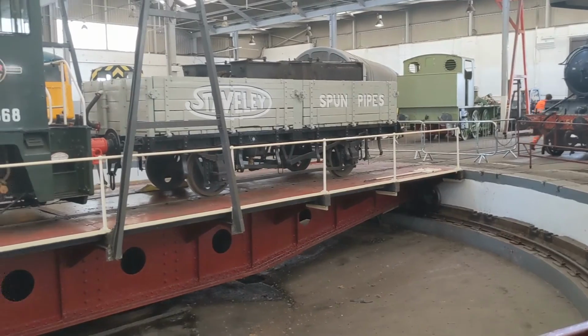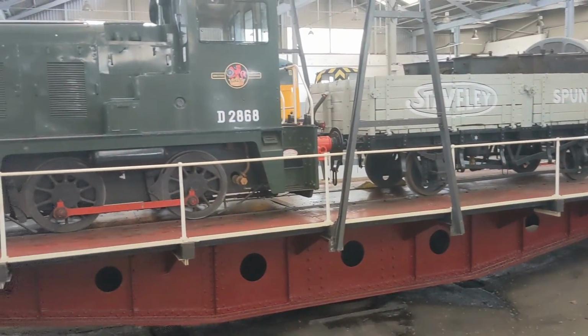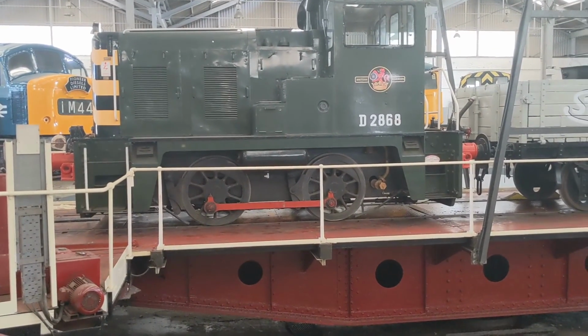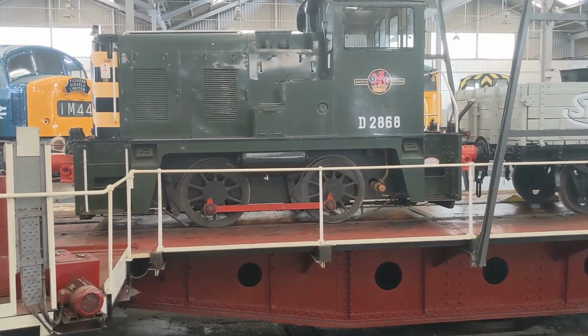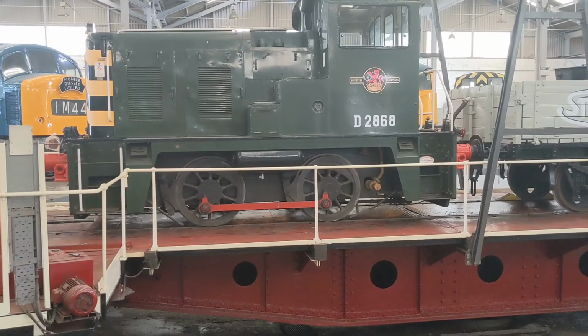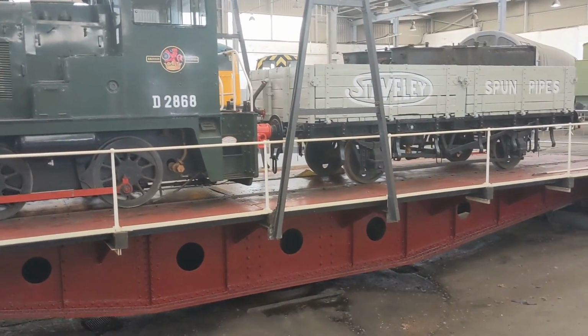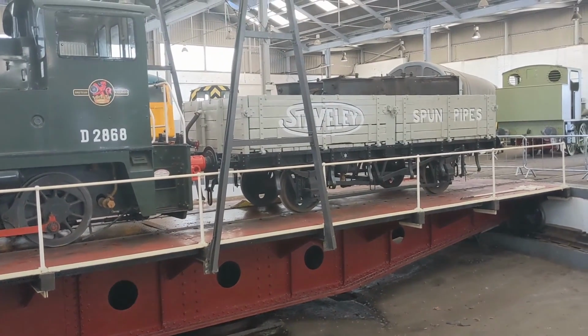Now, it's traditionally left in the straight through position because the yard is on a slight slope. And they always said if anything ran away, they'd rather it went straight through the roundhouse and out back to an area of scrubland they used to call the garden. It'd be easy to get one out the garden and get it out of the pit.